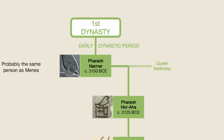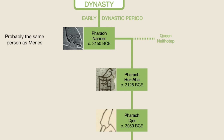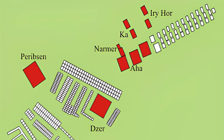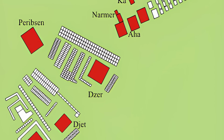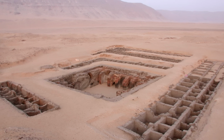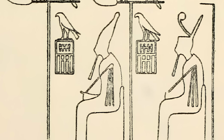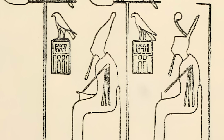Horah's successor, King Jer, further solidified pharaonic authority, and is remembered for an extraordinarily large tomb at Abydos. Jer's burial complex contained over 300 accompanying burials of retainers, the greatest number known, suggesting a particularly opulent court. Ivory tags and wooden labels from Jer's tomb provide early written records.